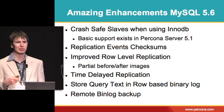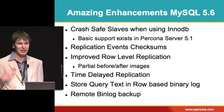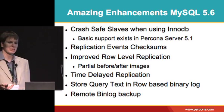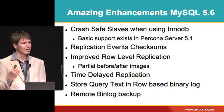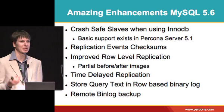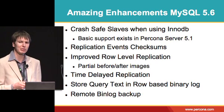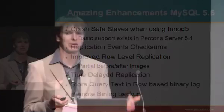You could do that with a number of tools like slave delay from Maatkit, but it is very nice to have it actually included in the server, so you can get time delayed slaves for disaster recovery needs. You can also get the query text stored in the row-based log, so you can understand from what real query those statements came from. Because sometimes if you're using complex things like multi-table updates, it may be very confusing to decipher from which user-level query the row-level events came from.